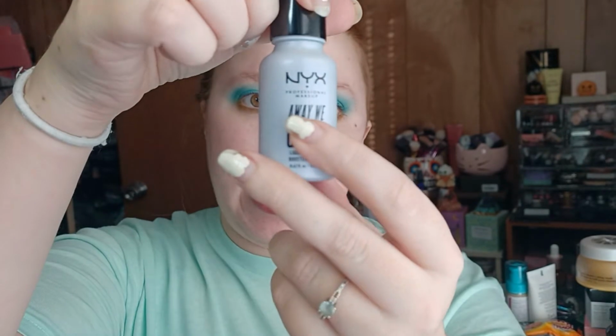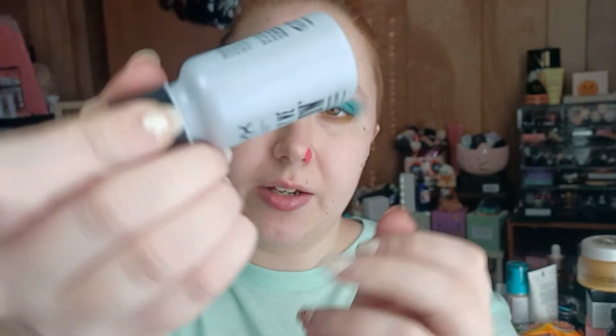Now, for highlighter, I'm gonna be using, I know I love this, but I don't use it. So it's like, is it worth keeping? And that is the NYX Away We Glow Liquid Booster. And this is Zoned Out, is the shade. It is this gorgeous, gorgeous, gorgeous blue, silver, purple, just stunningness. But again, I don't find myself reaching for it.